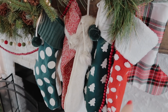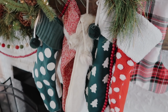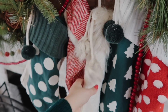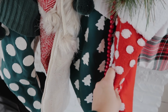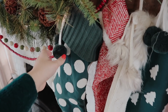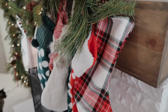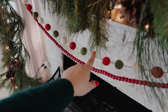The stockings this year, I know they're all mismatched and that's what I wanted. I really wanted all mismatched stockings and I think that they're so cute. These white ones with the cute little fur pom-poms right here, these are from Walmart. This was from Walmart and this one was from Walmart. Just the green ones were from Joann's. So everything else was from Walmart. And then this little guy right here, we always hang up a Milo stocking. So this one was also from the Dollar Spot at Target. Again, with the felt balls right here, these were from Walmart.